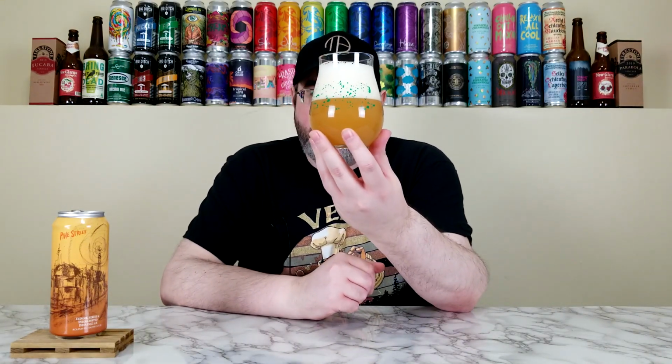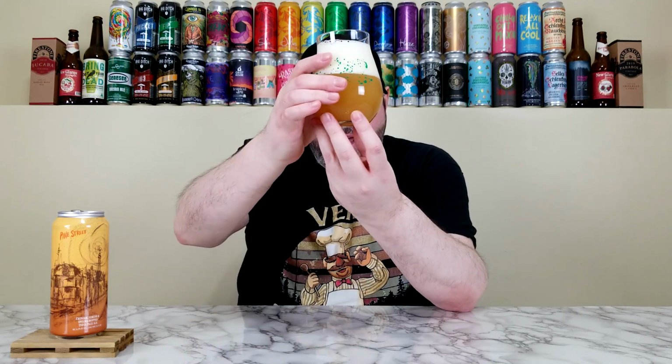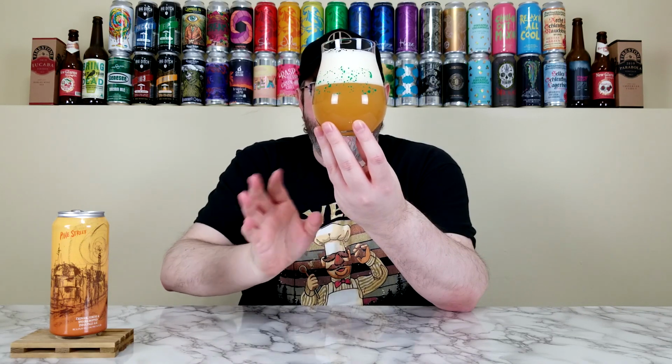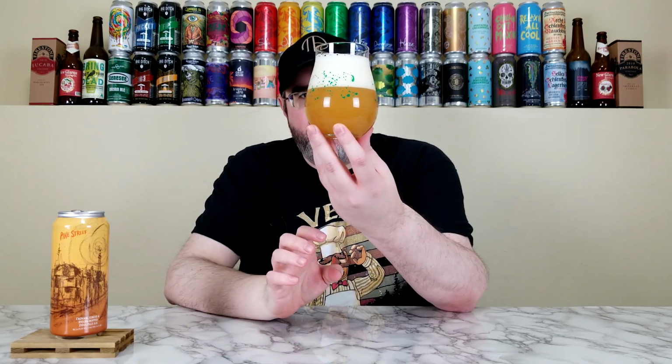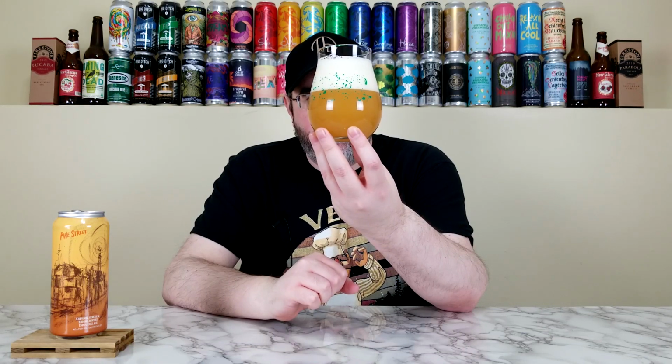Anyway, that actually looks beautiful. Has this really deep orange color. Yeah, that looks awesome. And it has about a 3 finger of this super creamy, very compact looking head. It's like, I would say off-white, but man, that looks beautiful. So let's get a nose.